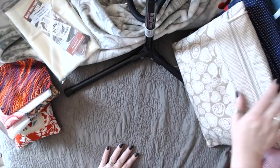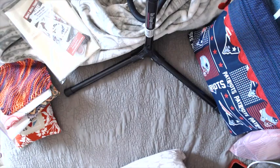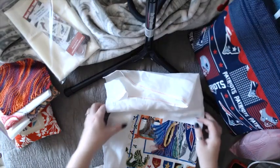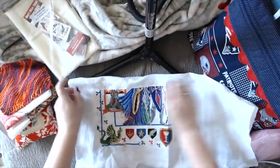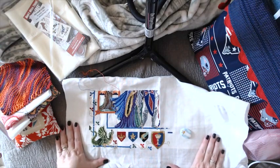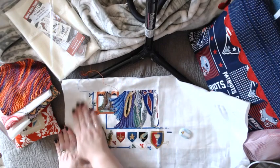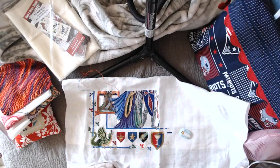Let's go to the whip pile. So the whip pile, these again, no particular order. This is King Arthur's Court. This is on 32 count white linen. Stephanie, Miss Oh So Crafty, recently finished hers, so I'm a little behind, but that's okay. I did finish the bottom left page, so I'm happy with that.